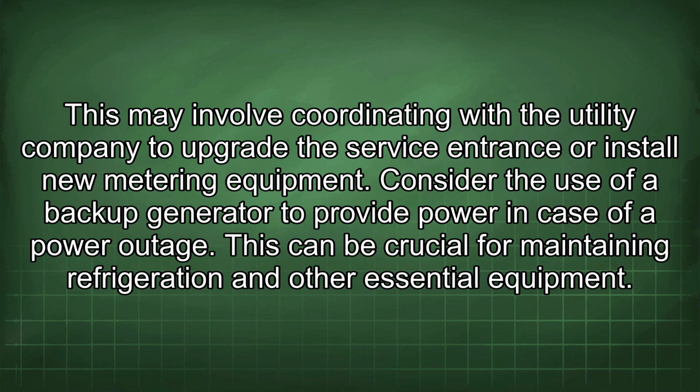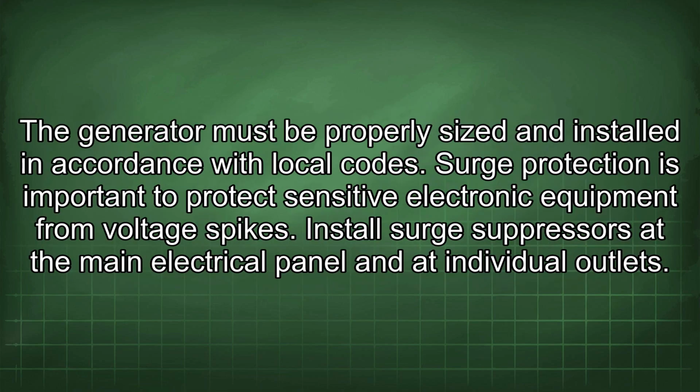Consider the use of a backup generator to provide power in case of a power outage. This can be crucial for maintaining refrigeration and other essential equipment. The generator must be properly sized and installed in accordance with local codes.